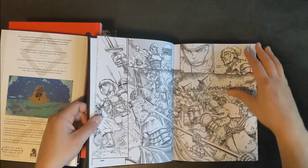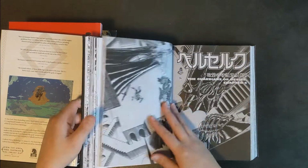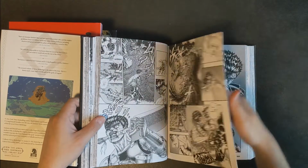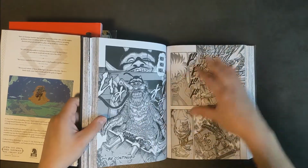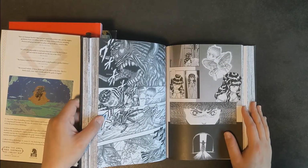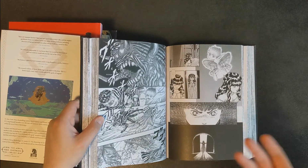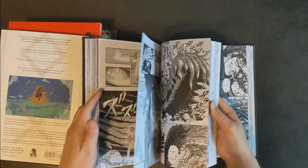The art is fantastic, honestly. Some of the fights in this are just so well drawn. I was just blown away. I'm trying to randomly flip through and find something because I haven't actually looked through this too much. But for a manga that's about a dude with a giant sword, you think you would lose something. How do you draw the sword with momentum? He does it so well.